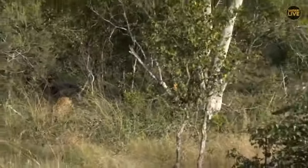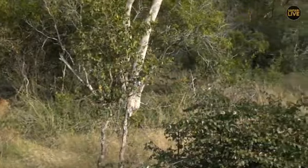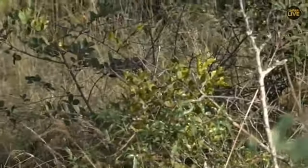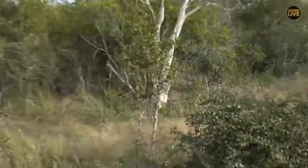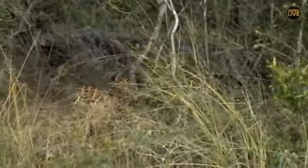We are with a female leopard that is stalking a little antelope called a steenbok. It's just through there. She is getting very, very close. She's going to pounce soon. So let's just stick on the leopard for now.